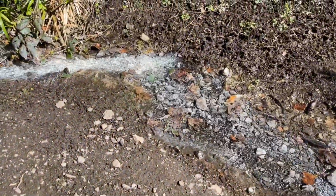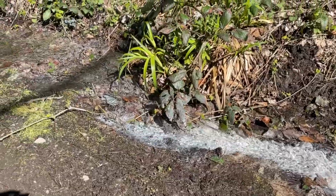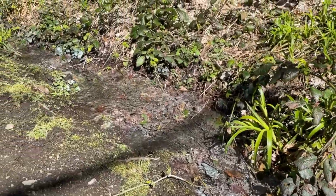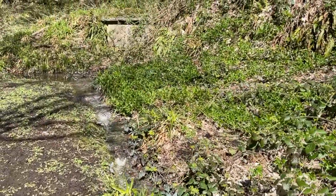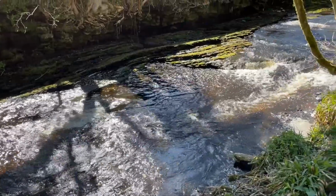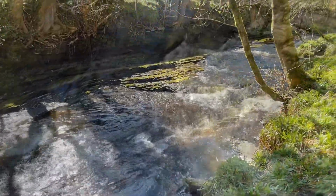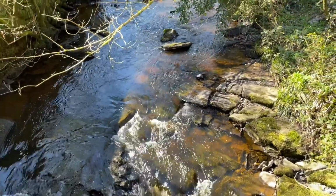Head up the path on the east bank of the burn. Before long you'll come across a trickle of water coming out of an old mine entrance. It leaves a white deposit on the ground. That's aluminium sulfate, coming out of the shales. As you walk upstream, you'll notice the bed of the burn crosses multiple cycles of sandstone, shale and siltstone. They're all tilted at different angles.